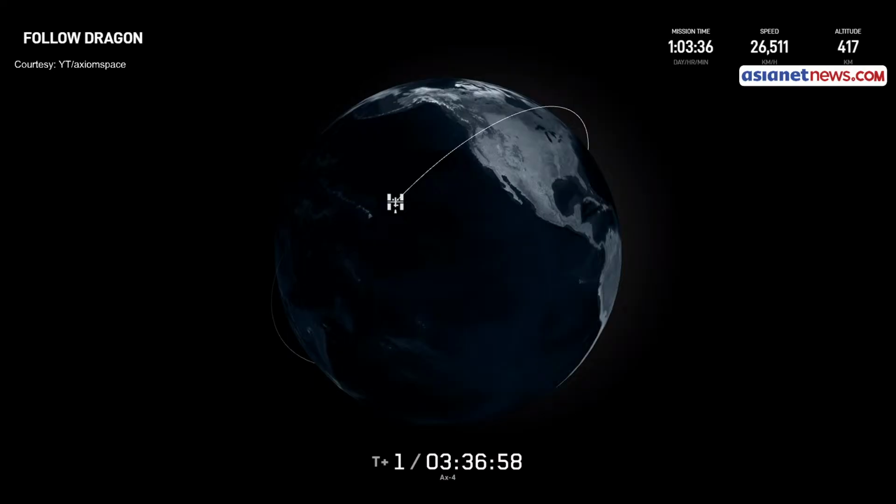Once it gets closer, it'll actually illuminate the International Space Station and allow for greater views of the docking port itself that it'll connect to. And again, that node 2 zenith port of the Harmony module of the space station. And that anticipated docking time that has now recently been updated to 5:30 a.m. Central, 6:30 a.m. Eastern.